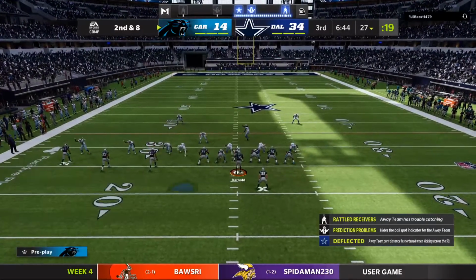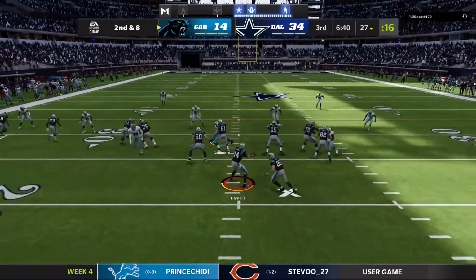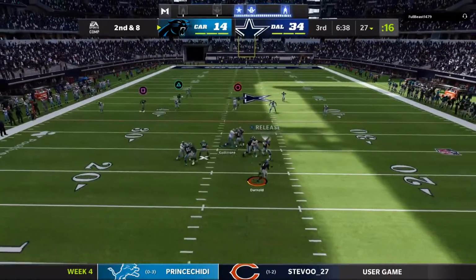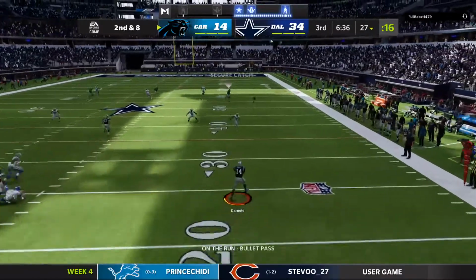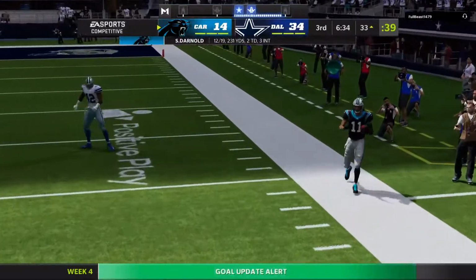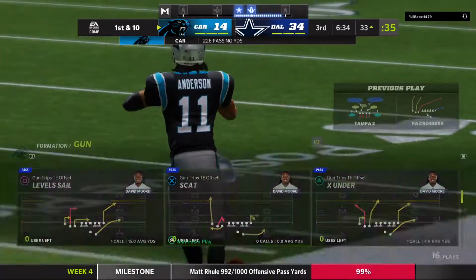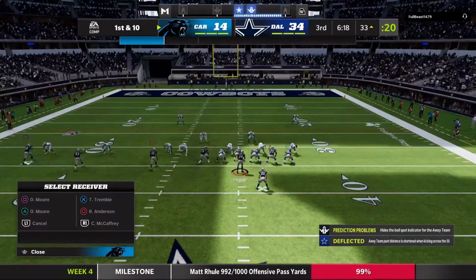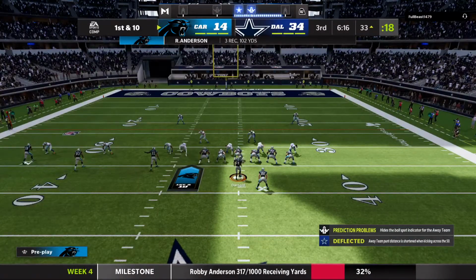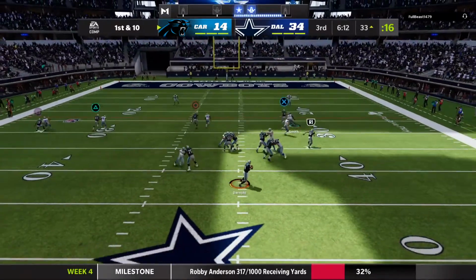8 yards to go on second down. Faking the give, Darnold. He's going to air one out for Anderson. And the defense loses him. It's complete. And all the way inside the 35 before he goes out of bounds. So the big play changes the complexion of things. Here's 1st and 10 just outside the 30.